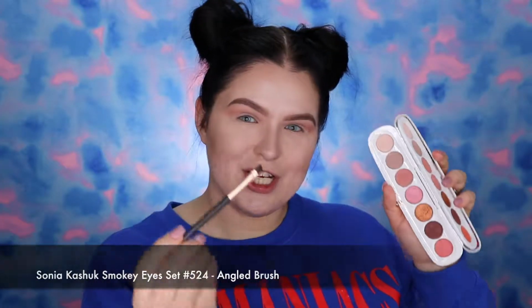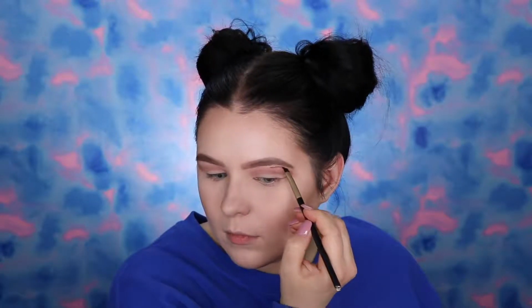Right now let's go to the look. I'm taking the Sonia Kashuk angled brush and going to the darkest shade in the palette. And I'm kind of gonna line it, but not exactly, I just need to build a line and a curve. So what we did, we made outside borders and now we're gonna carve it inside and then we'll fill it in.